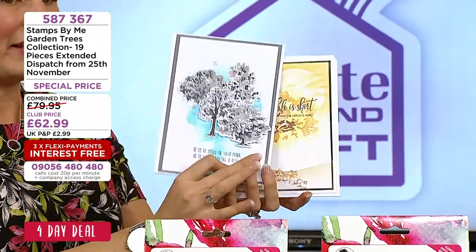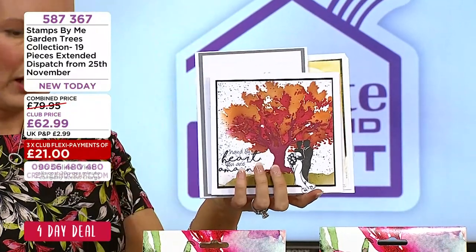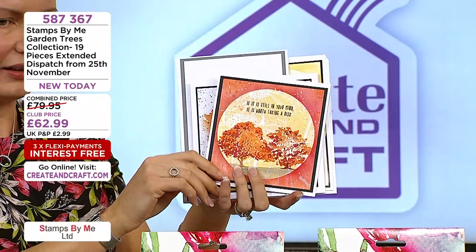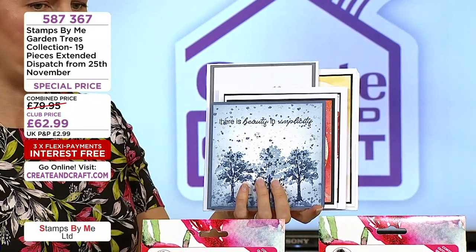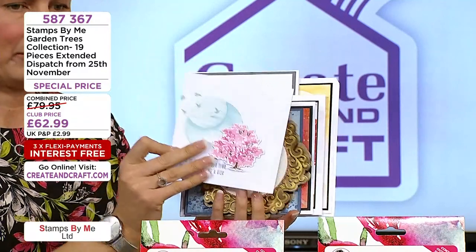It honestly doesn't matter what colours you use on your trees. It doesn't matter how you use them. If you want, that looks like it's on fire, that tree, but how beautiful for a wedding card. You're just absolutely incredible. There are no rules. Blue trees. Who cares if they're blue? They're incredible. It's a night scene. Let's do it. Just have incredible fun and play.